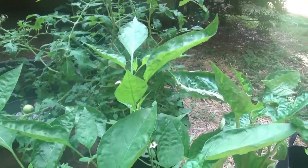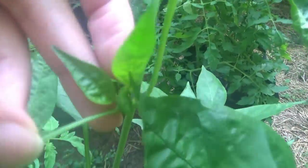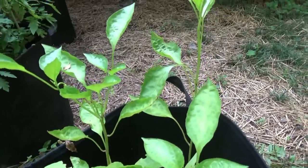Good evening, y'all. We are about to cook supper, but I had to show y'all this real quick. There is a pepper right there. Look at it. Sorry, it's kind of humid out here today, so it's getting foggy, but that's a pepper. I think that's the only one so far. Oh no, y'all, we have another one. Look, it's a bigger one. There's another one. Is that another one? That's another one. Poor old banana pepper plant over here though.